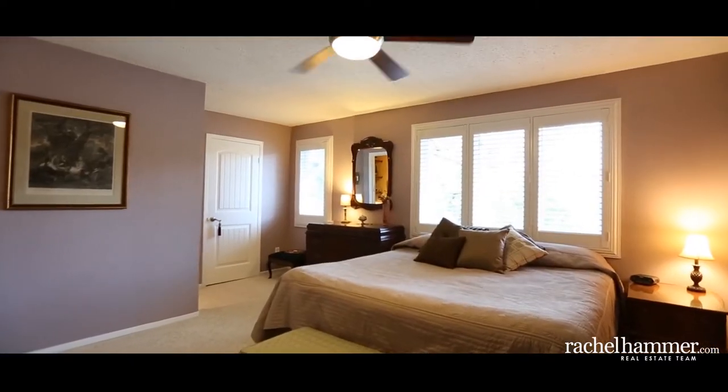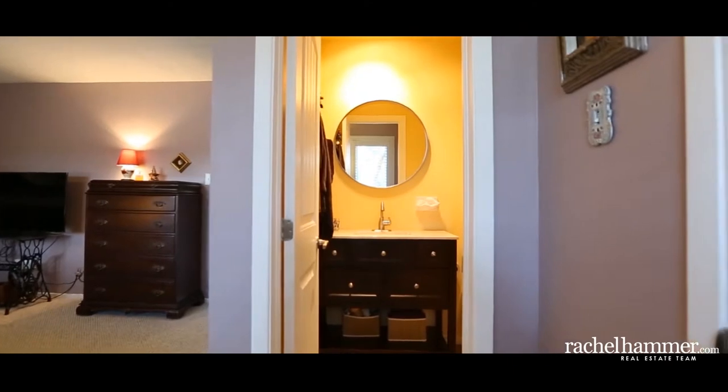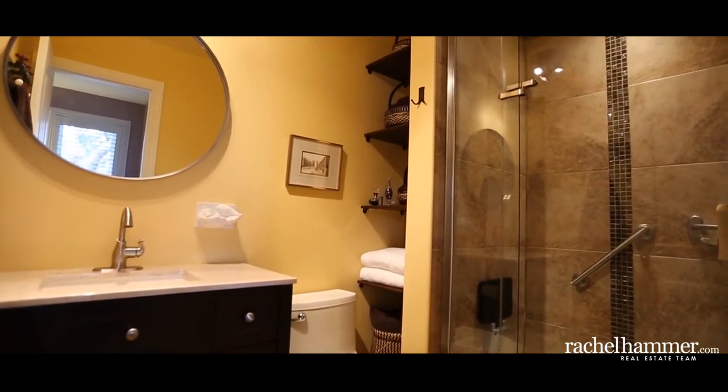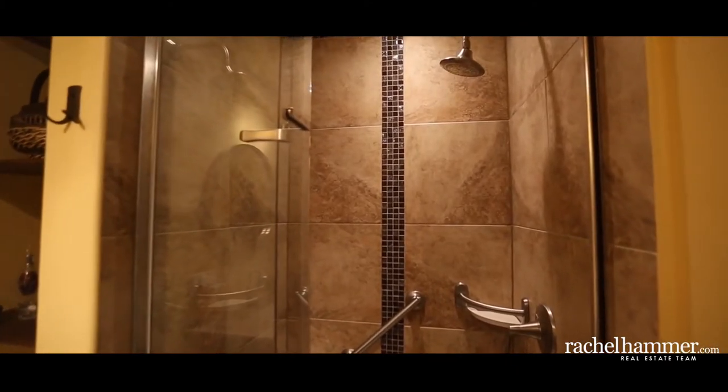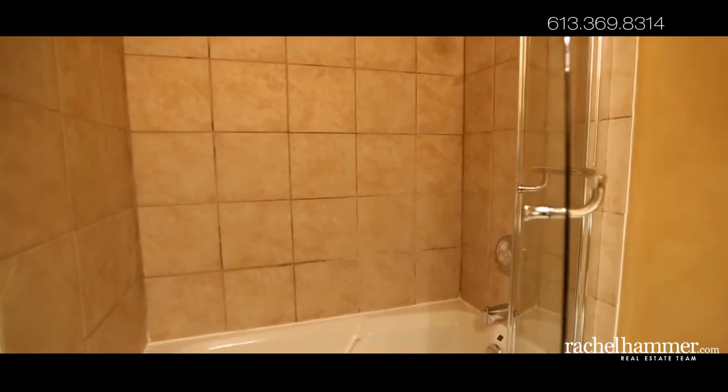The master suite features a gorgeous spa-like ensuite with tile shower and California shutters on the windows overlooking the yard. Ceramic tile heated floors and tile tub shower enclosures. High-end toilets, simply too much detail to include.